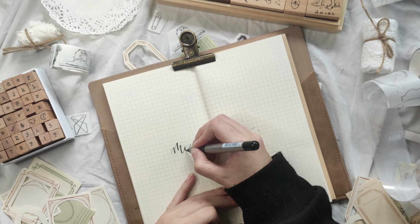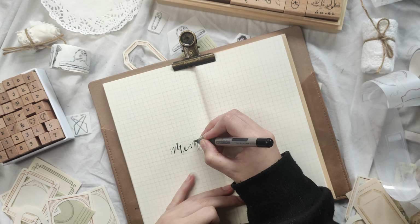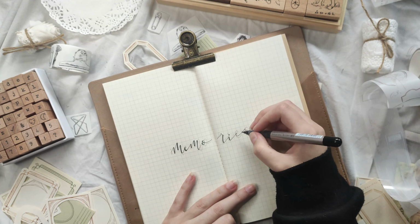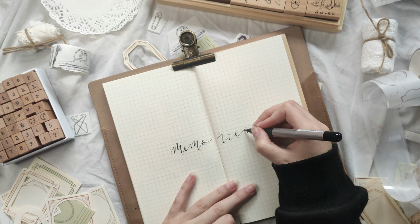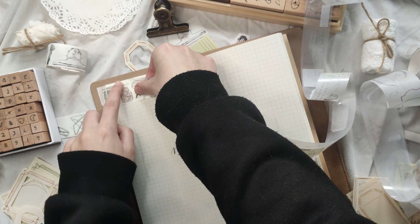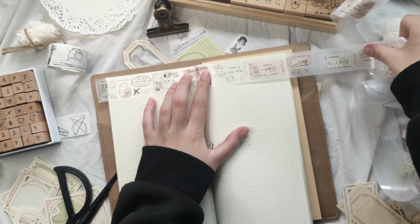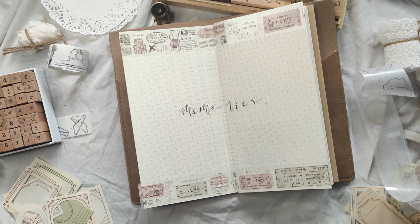So I just put the washi tape with the different ticket and traveling related things on the top and bottom, and I wrote memories with my Muji pen. And I transformed it into calligraphy with my Kuretake brush pen. And it's that simple, because throughout the year I'm going to put here some photos and things related to my memories, so I don't want to clutter the page a lot. So I think that washi tape and pen is enough for this page. I'm really excited to use this setup for at least 6 months and see how it goes.